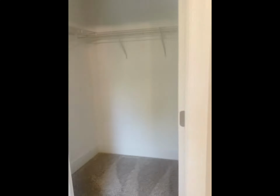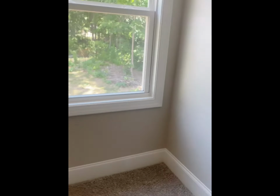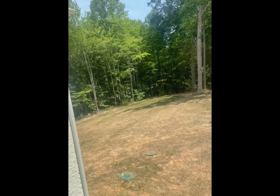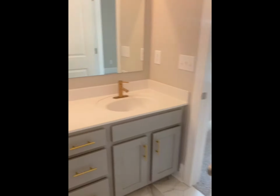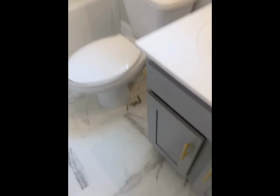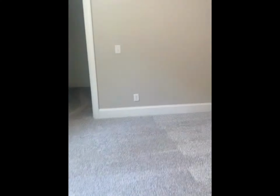They have Jack and Jill style rooms. This one's got a view of the backyard. Lots of space. And then I am obsessed with their bathroom. Super cute. Super fresh and clean. More marble. And then this is gonna be Kaysen's room.